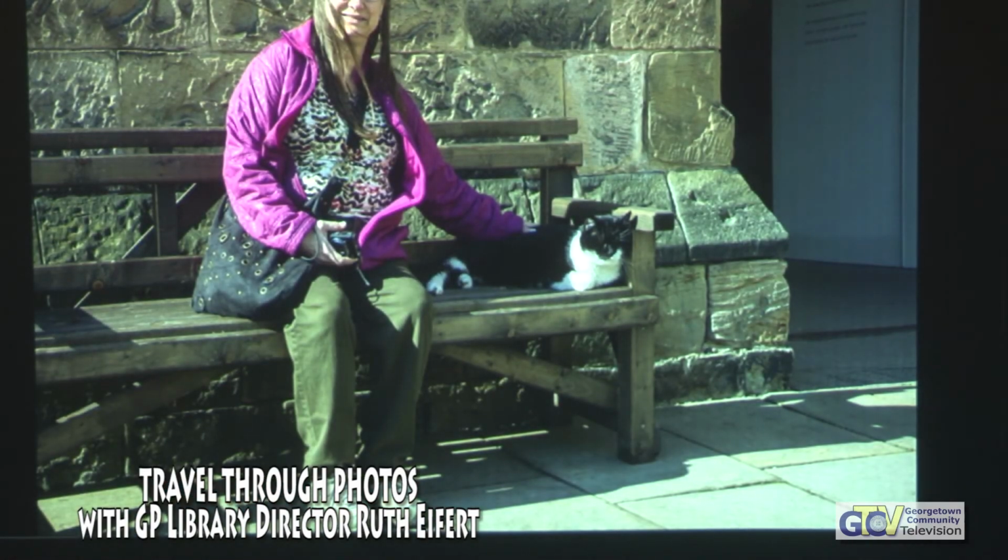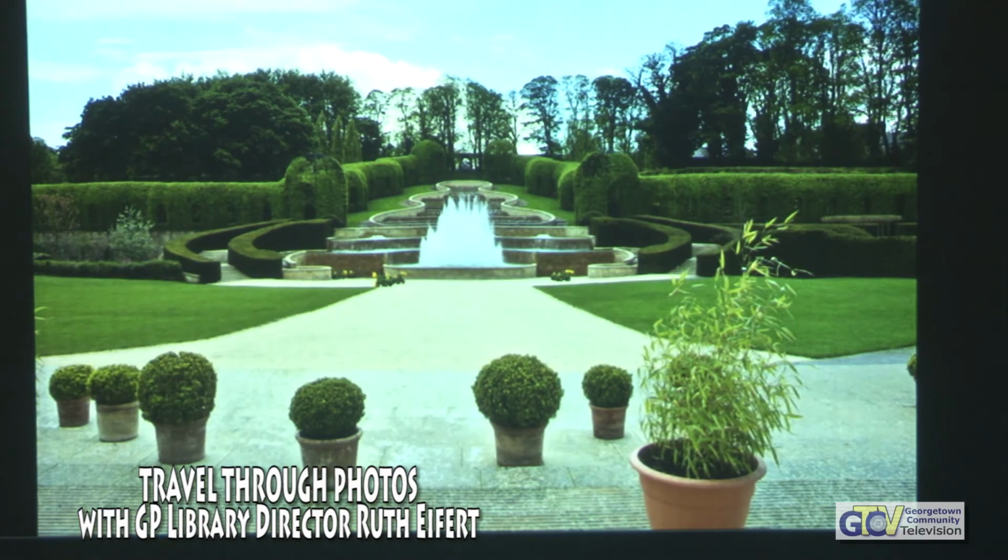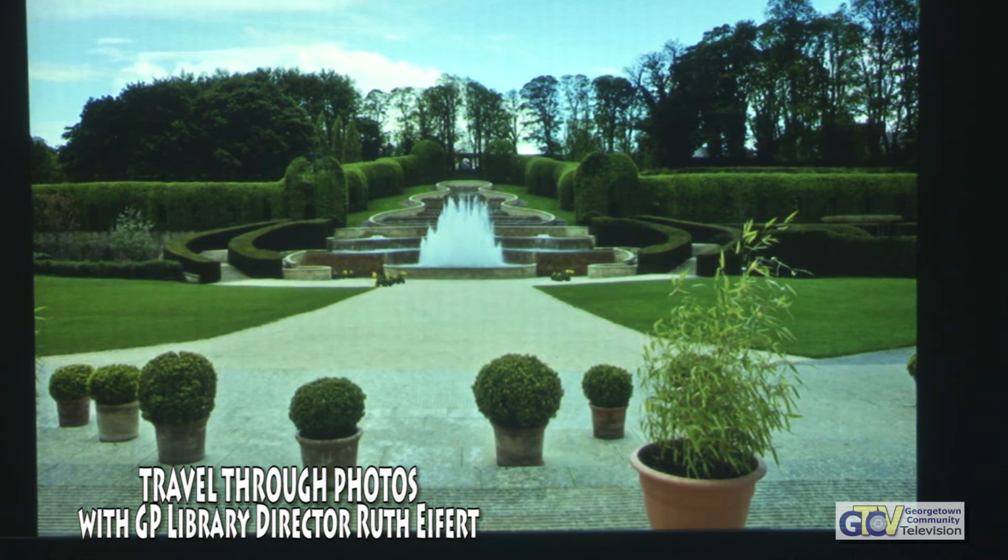Get to know the locals. Always a good idea. And we left our kitty at home with a cat parent. Remember the fountain? There it is.